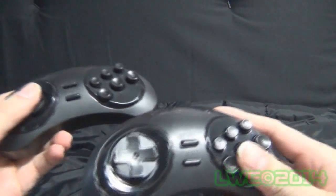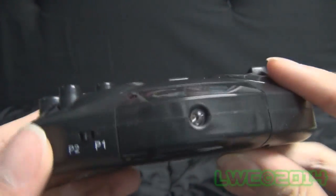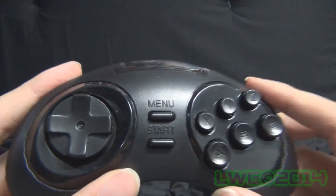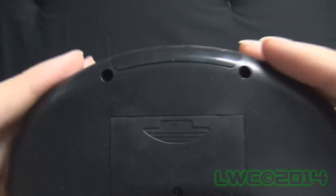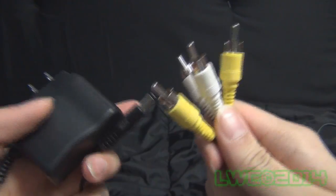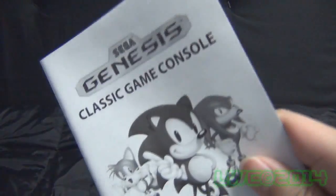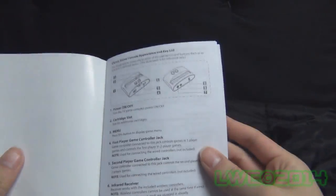There are 2 wireless controllers which use AA batteries. It has 6 buttons instead of 3, has a switch for 1 player or 2 player, with an extra button to go back to the menu. I can't wait to try this! It obviously comes with a power cable to power the console, and an AV cable to plug and play on your TV. Also, there's an instruction manual telling you about all the games included and how to play them.